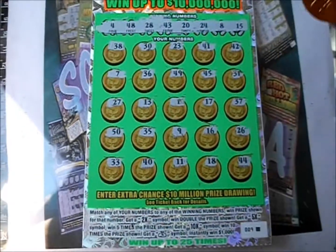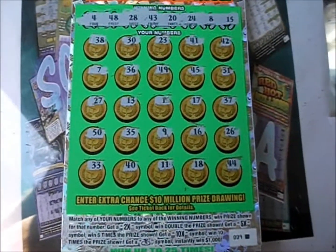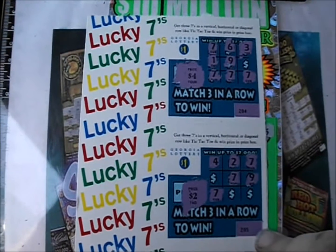18, 44, oh shucks. So I should have just bought those dollar tickets and left everything else alone, because the first two tickets were the only winners in the bunch. $6 back out of $45, so it's a $39 loss this time around.